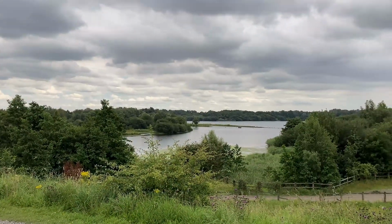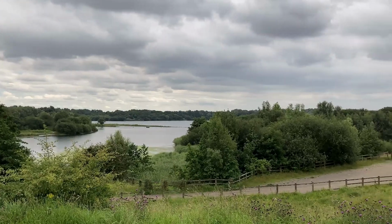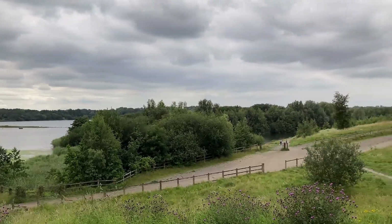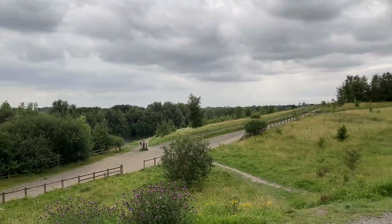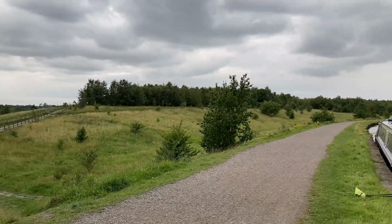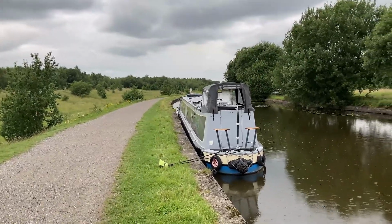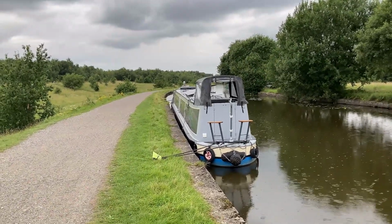Well, that's it for today. We're moored up. We're now at Pennington Flash, so Liverpool side of Lee, in a very nice spot where hopefully, if the rain stops later, we can take the dog for a walk. But for now, there's our mooring for tonight. See you tomorrow, folks. Sleep tight.